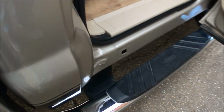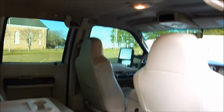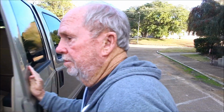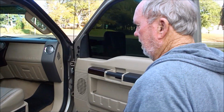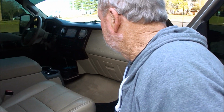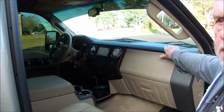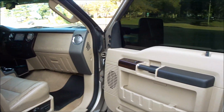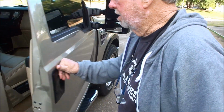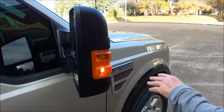I'm telling you folks, this is a really nice truck. A 2008 turbo diesel, leather, navigation. Leathered up and loaded, knee deep in rubber. Power on this side. See here, dash is not cracked, chipped, or any of that. Carpet's nice. Nerf bars, mirrors are all there. They're all lit up like they should be.